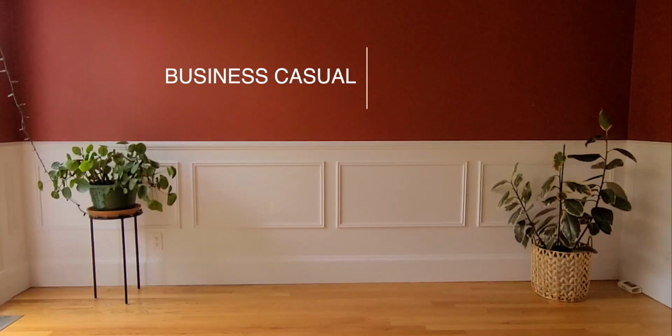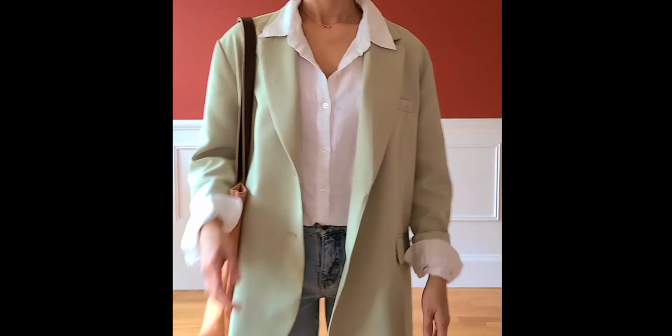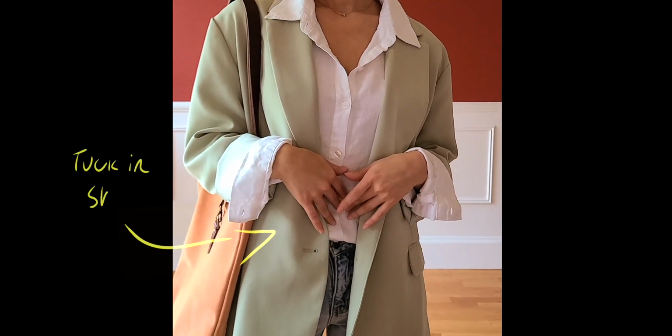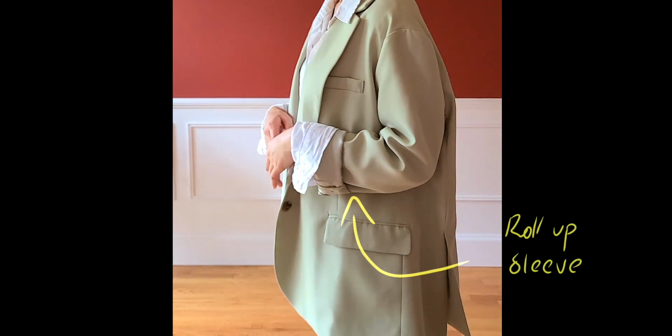For the first look, we have business casual. When you want to highlight the oversized item, it's best to wear it over a fitted silhouette. I only had an oversized dress shirt, so I left the top unbuttoned, tucked in the shirt, as well as rolled up the sleeves to make it look fit and intentional.